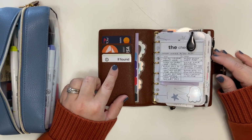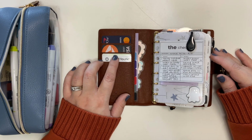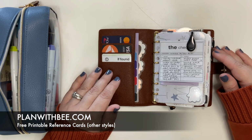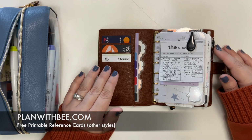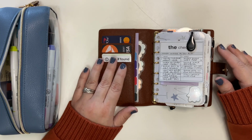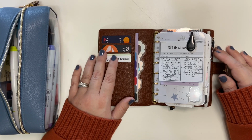So over here on this side, I just have some of my most used cards, my license, and then this little card that I have laminated. On the front, it says if found and has my information. And then on the back side, it just has some important info like important contact information for family members and a list of allergies for all of us, just in case there was ever an emergency. I have some of that info in here.